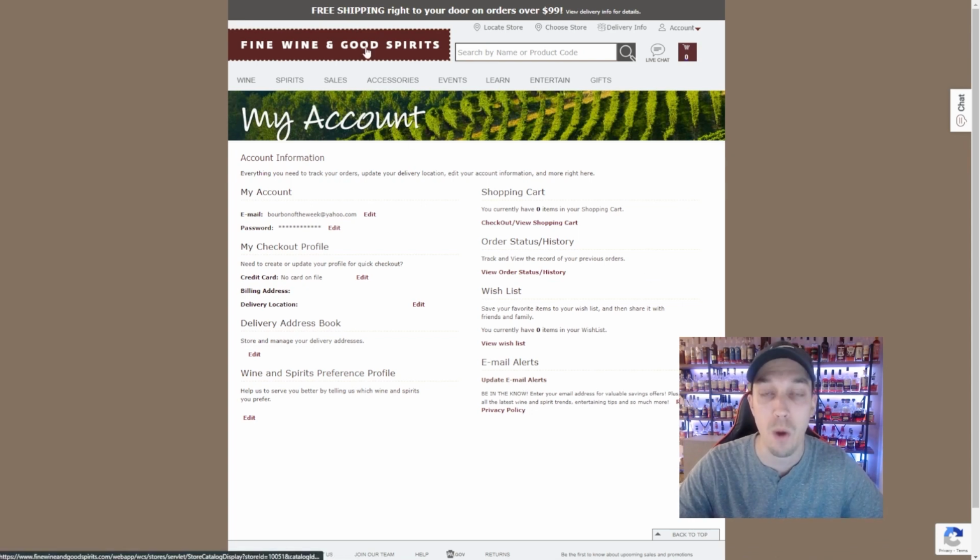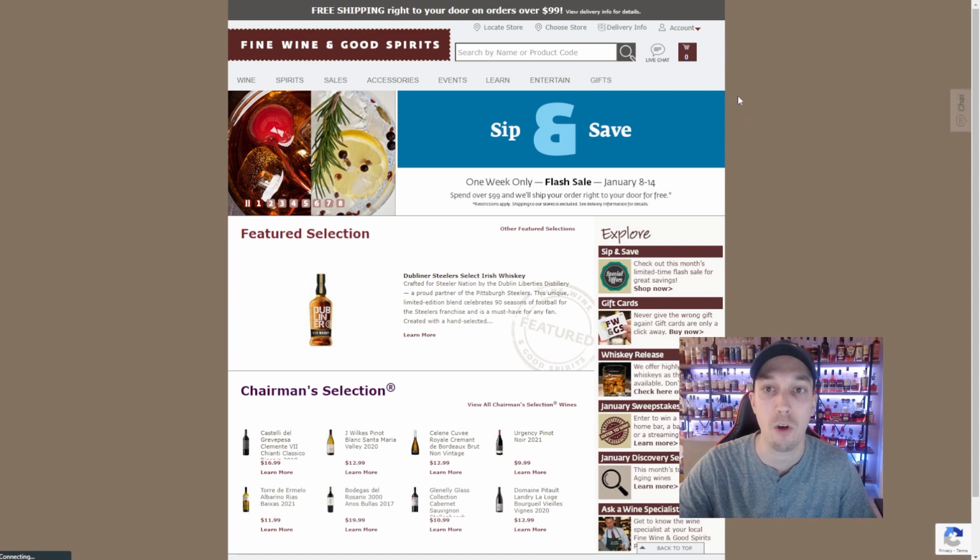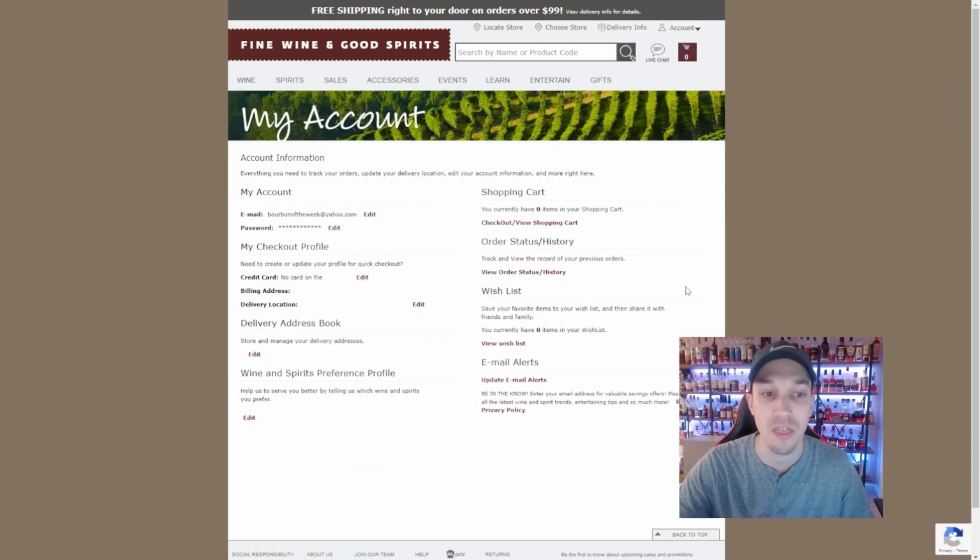If you've been on Fine Wine and Good Spirits and you want to make sure that you have all this enabled, all you have to do is go up to your account here, go to profile. That's going to bring you to this page. Make sure you have a credit card on file. Make sure you have your email alerts turned on.